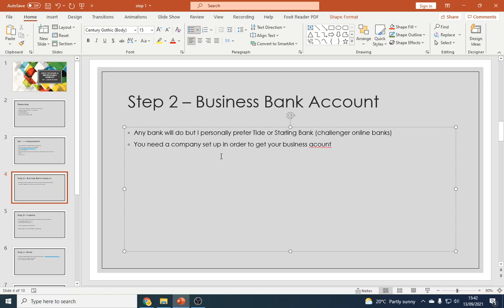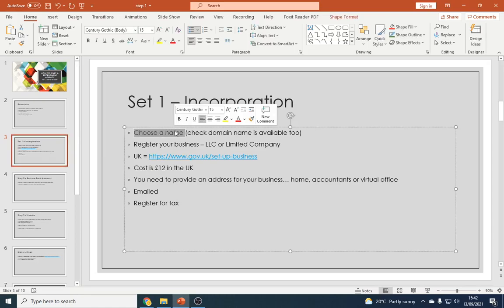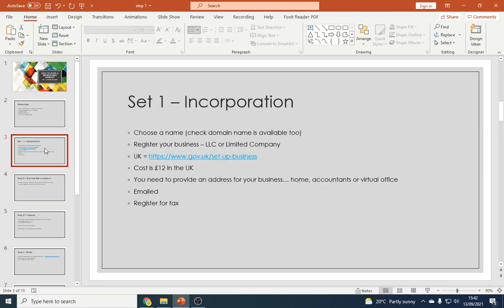And the number one thing you want to do as well with the incorporation is choose a business name. Now, this is important. You also want to check your domain name is available, but I'll get into that later on. The name is going to show up on your business bank account and on your incorporation as the name of your company, but you can operate as a separate business name. So if you have a company that says Caders Recruitment Agency, you might want to operate as just Recruitment Agency or something. You can change that after.